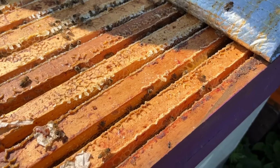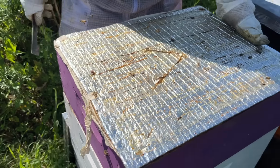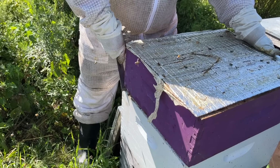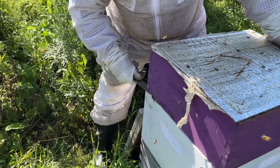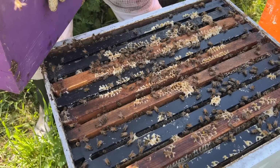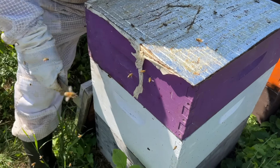Still got space they're not working on here, but they do have some white, which is definitely a good sign. I would guesstimate a fruit super like this is going to be about 2/3 full. But because we're in the dearth, I'm not going to overdo the supering yet. Stuck to the bottom there. Yeah, that's it. It's 2/3 full. Brood chamber is looking healthy. Plenty of capped honey in the brood chamber as well. I really don't think there's much of a honey flow on right now, so I don't think I'm going to put too many supers on.